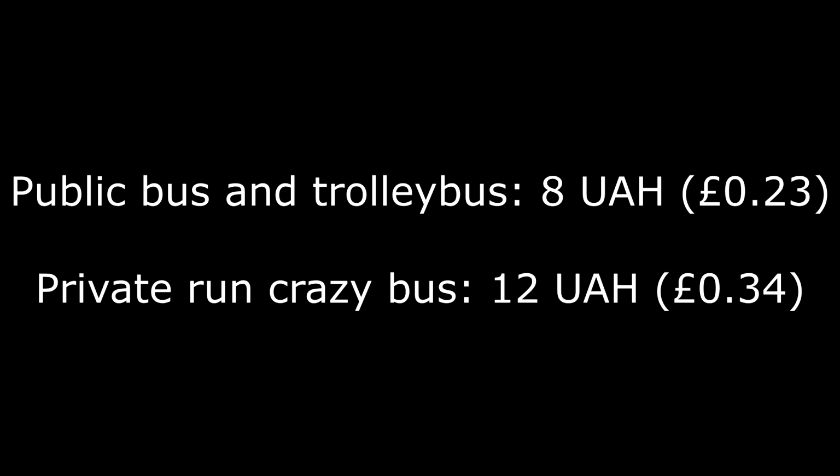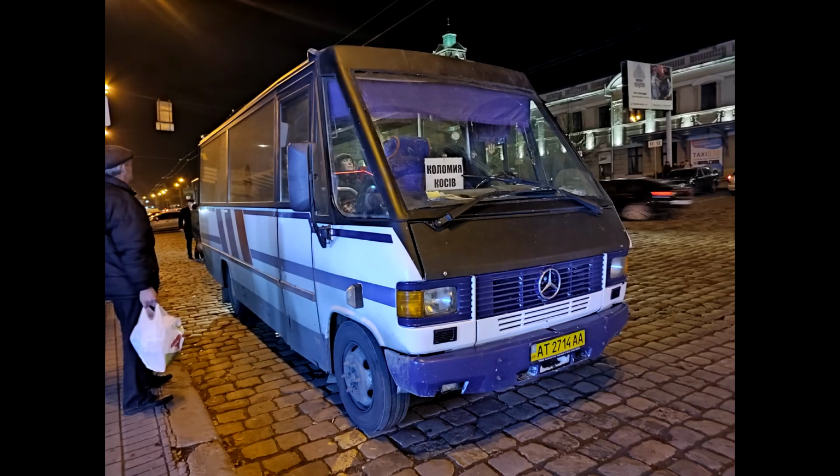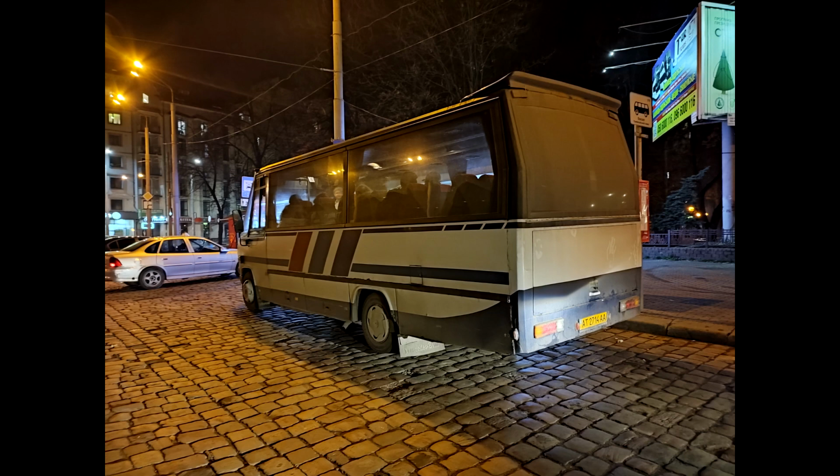Like, that's the most expensive crazy bus I've ever come across in Ukraine. So, let's talk about the good and bad of crazy buses and capitalism. The good side of capitalism is when you have lots of demand, it brings in competition. And during the day, the crazy buses provide a very good service.